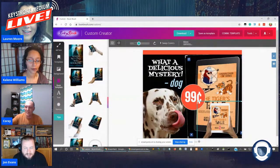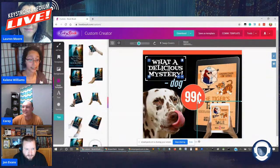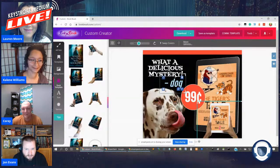And if you've got that image, you can add your series, you can add whatever you want. I know you can then have that book in the background. You can have hands with the tablet. Shows versatility, available in all formats in picture form without stating it. Exactly.